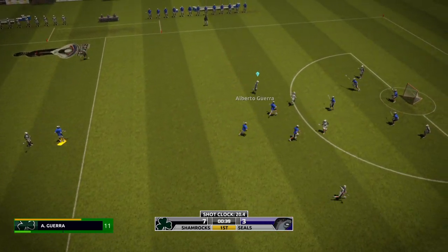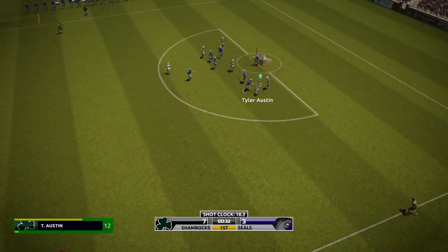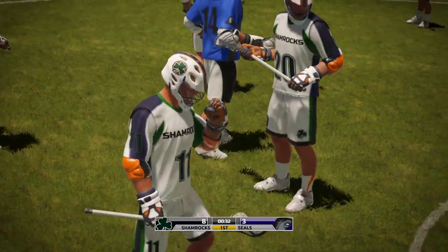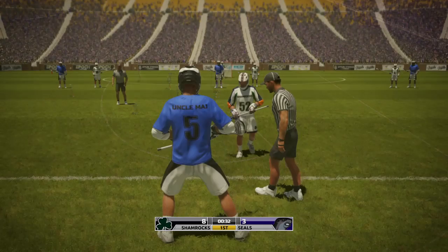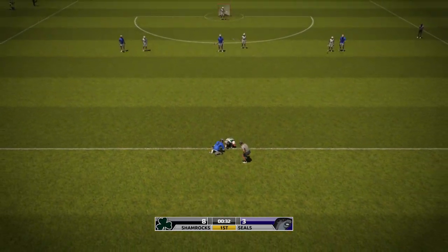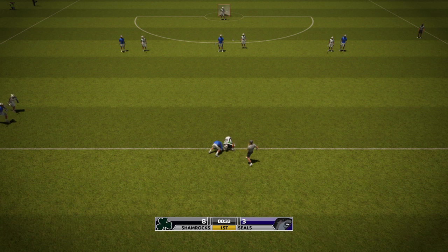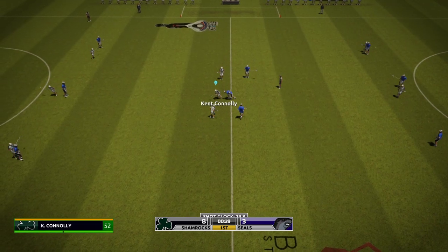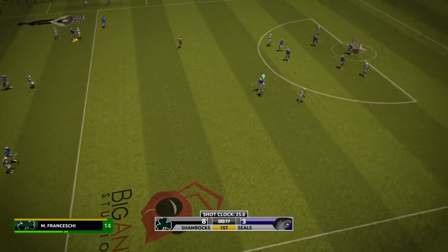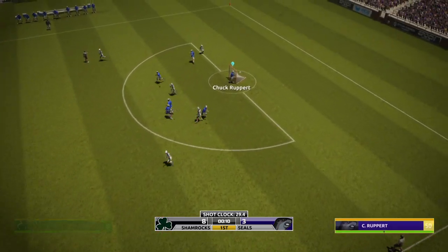Guerrera. Brings the heat and scores. Five. At it again against Connolly. Watch them scrap, even if they don't win the initial draw. Connolly wins the faceoff. Belan and save.